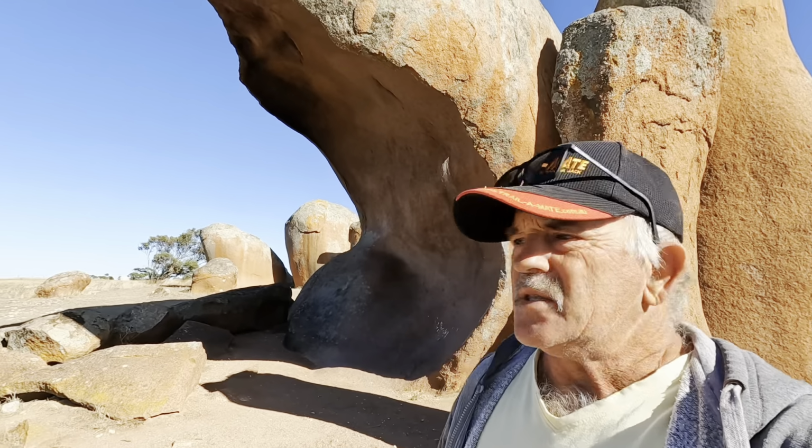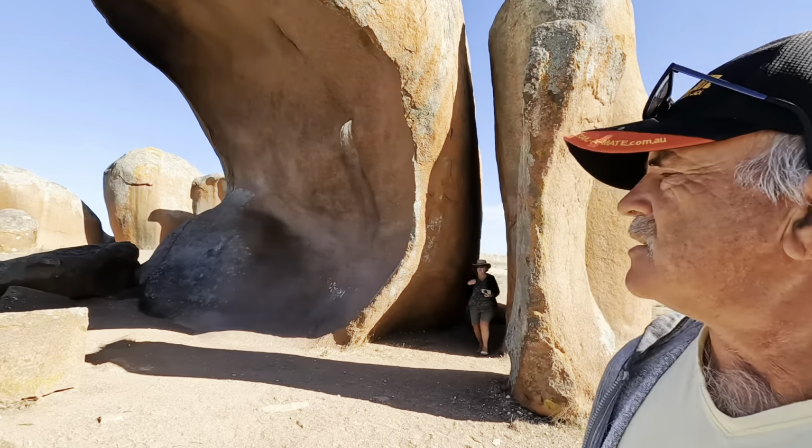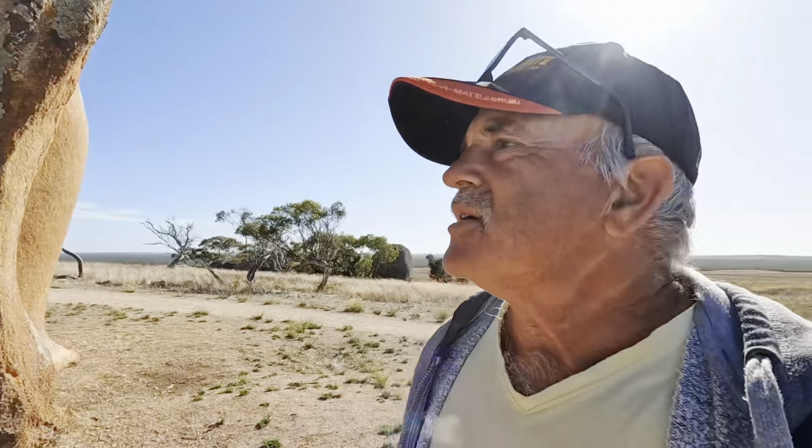At Murphy's Haystacks in South Australia. These are granite outcrops that are called Inselbergs boulders. They're formed, they're 1500 million years old. They're pink granite. As I said, the rock itself is 1500 million years old.